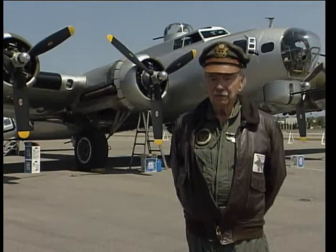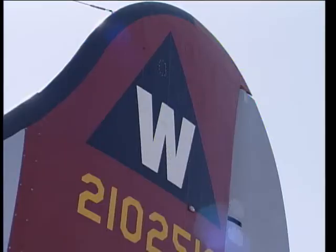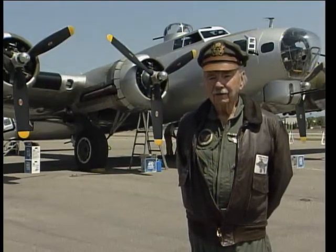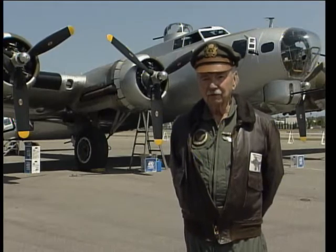First, we talked with Jim White, who was in the 398th. Actually, we paid for the paint job on this airplane, and therefore our tail markings, as you see the triangle with the W, that indicates the 398th Bomb Group, 1st Bomb Division, 8th Air Force.